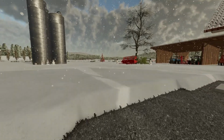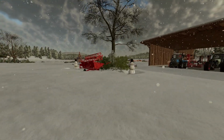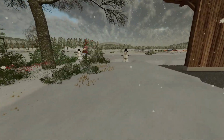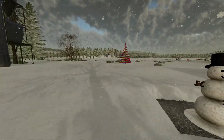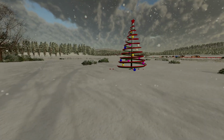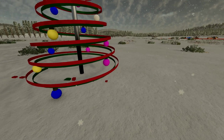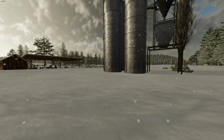Oh, and I've done some other things as well. Look at the snowmen. Lovely. Merry Christmas to you all. This will be a Christmas special. And it's so much snow, you can't even see the sign. It's just poking up out of the snow there. Maybe if it disappears a bit, you might be able to see it.